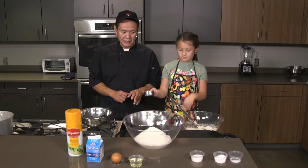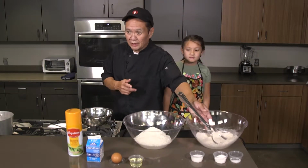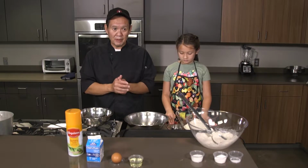What we're going to do is take all of the dry ingredients and mix it all together. And then we're going to take all of the wet ingredients, put it in a separate bowl, mix it all together. And then we're going to combine it all, and then we'll be ready to go.